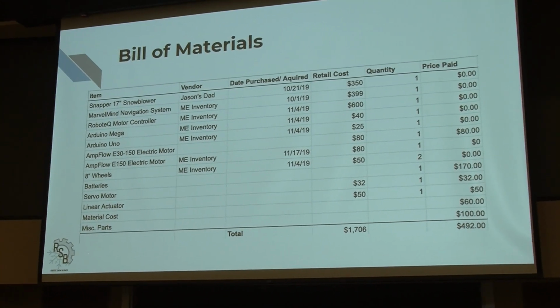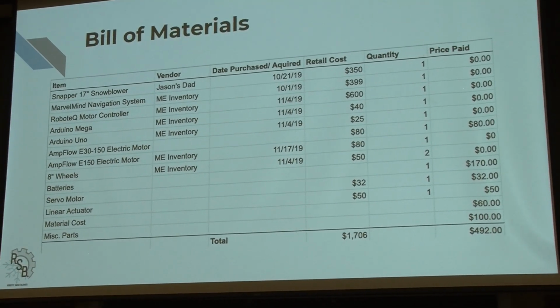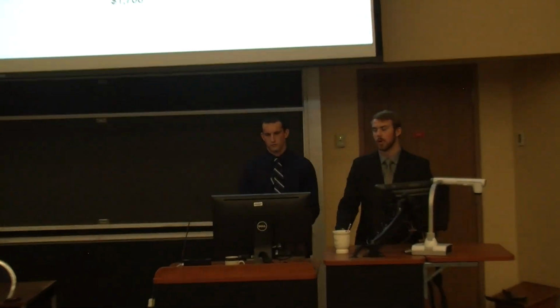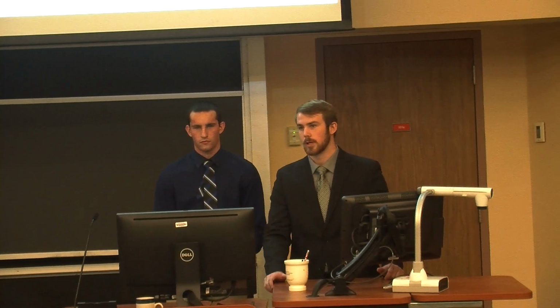And then here's our bill of materials and our cost analysis for the project so far. So the retail cost is the cost of the project if we had to buy everything without factoring in donations or what has been in inventory from previous senior projects, then the price paid is what our budget is now, what we would have to put out.